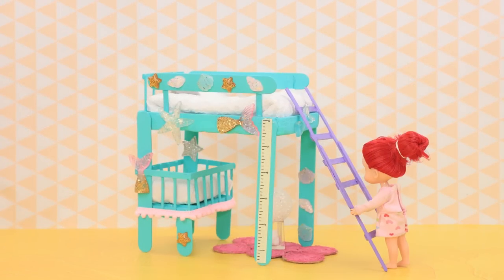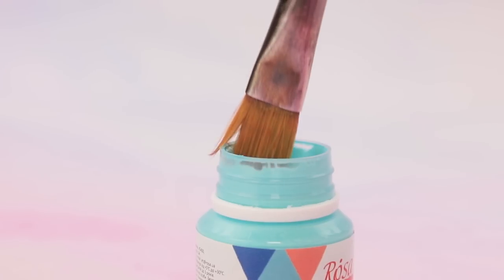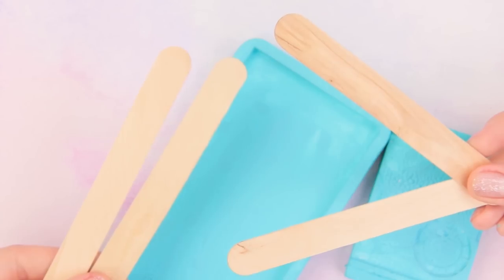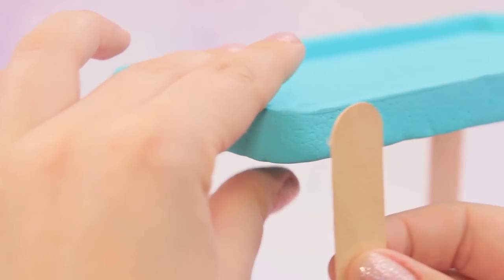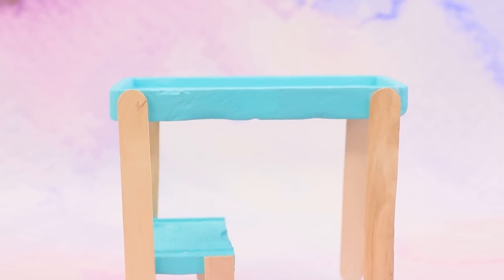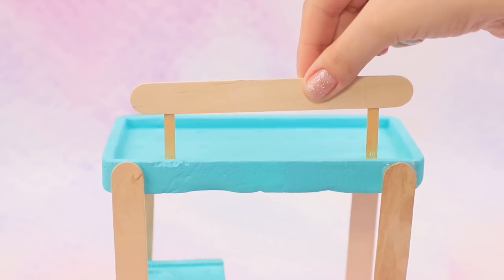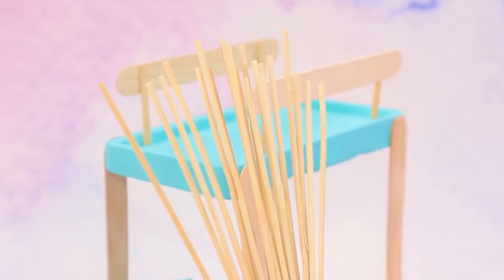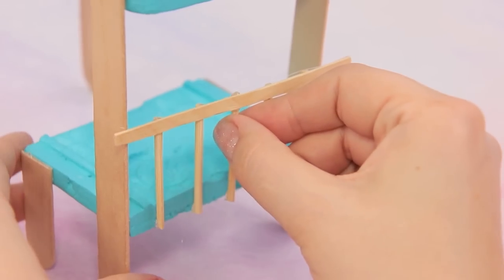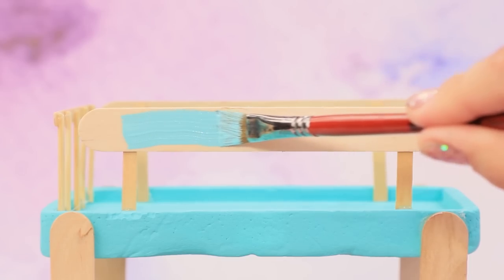A big family needs a bunk bed. Cut out pieces of styrofoam. Paint them mint. Use popsicle sticks to make a frame. Use 4 long sticks and 2 shorter sticks. The top bunk needs a rail. What should we do with all these wooden sticks? Let's make a crib rail out of wooden sticks and coffee stirrers. The bed frame is ready! We only need to paint it!